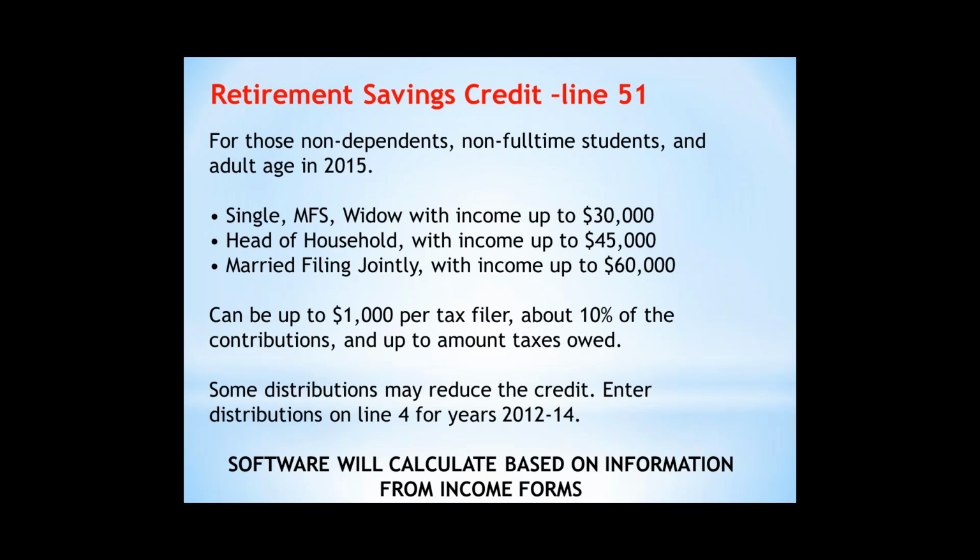The retirement savings credit, this is a really nice one because the software will automatically calculate it for you. It's for anyone that's a non-dependent, non-full-time student, and they're of adult age in 2015, so they have to be at least 18 years of age. It can be worth up to $1,000, but I've never seen this tax credit reach that height. And it basically flows from the W-2 form, so there's nothing you really have to enter. It'll just show up, so just be aware that it's there. If it's calculated, you can explain that it's a retirement credit. It's basically because the person is contributing towards some sort of retirement fund, and there's a credit that they receive based on their income because of that.